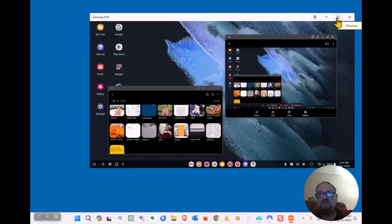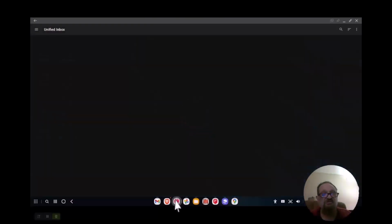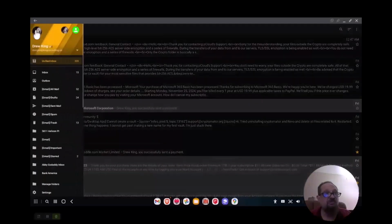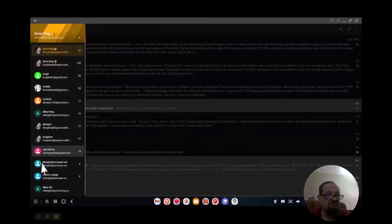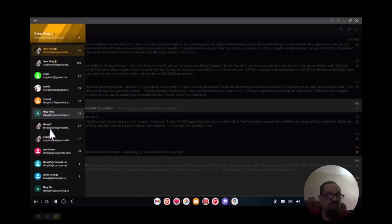Because, for example, I happen to really like the email program that I have on my cell phone, only it's small on my cell phone. Here it is running full screen on my laptop. This is my unified inbox. This is the folders for this particular account. I can click here, and these are all the email accounts that I have this program checking. I've got accounts at Google, King Consulting, Microsoft, other places too.